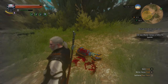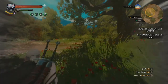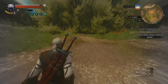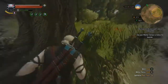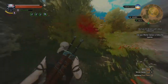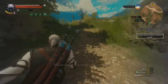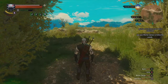So these merchants maybe didn't want to go through, but the guild itself obviously doesn't care anything about the people it sends out here to die. Hello? I mean, it tells me to look around in this area, but I'm thinking... Oh, okay. Like, I hear them. Somewhere over here. Probably hear something, but it's no basilisk screech. Human voices.